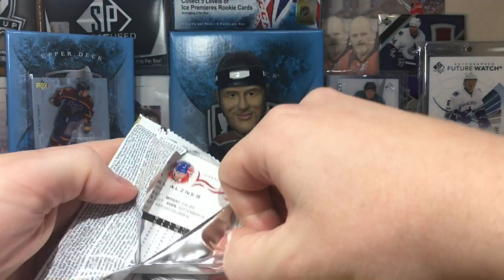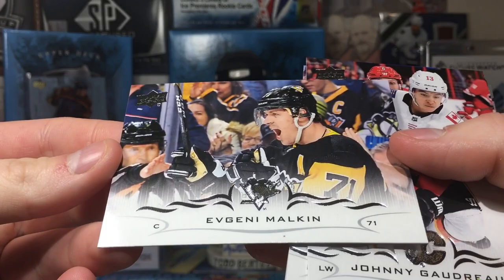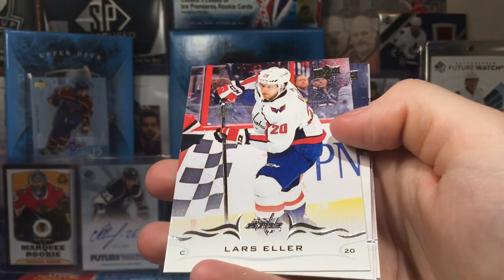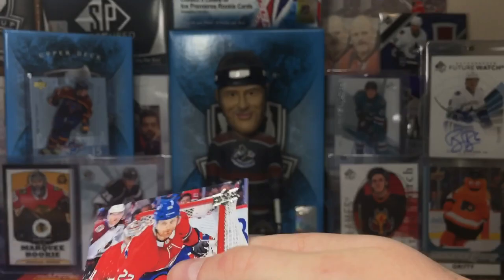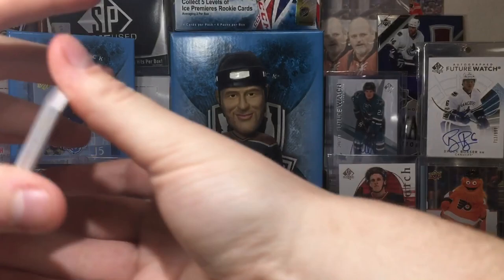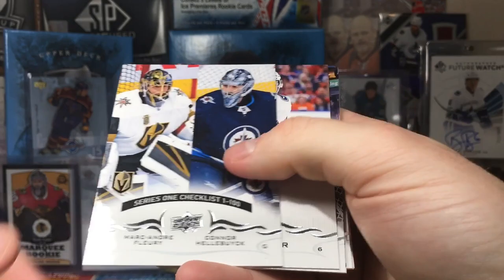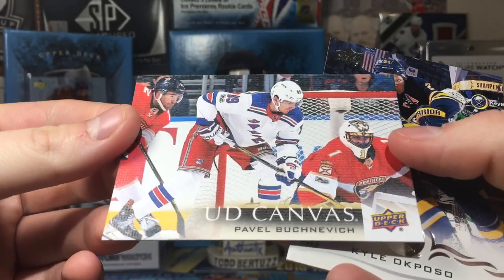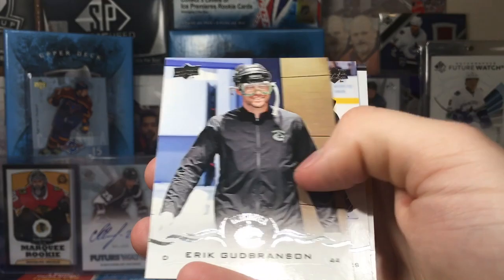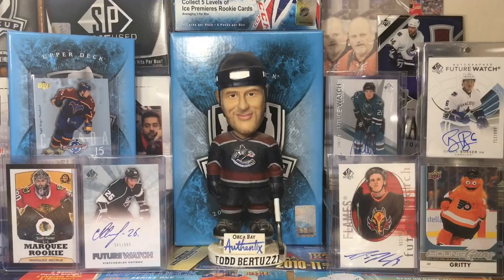Okay, next pack up. Well, I know I've been opening a lot of 18-19. It'll stop eventually. Evgeni Malkin, Johnny Gaudreau, Seth Jones, Dustin Byfuglien, Upper Deck Portraits. That's cool. Lars Eller, Zemgus Girgensons, Mark Giordano, Carl Alzner. So far, the Elias Andersson canvas is pretty sweet. And hopefully get a solid Young Guns or 2 to boot here. Well, Lindblom's not bad, but we'll see. Checklist, Fleury, Hellebuyck, Brock Boeser, Jonas Brodin. To go with Andersson, we got a Pavel Buchnevich canvas. Couple of Rangers on the canvas here, right? Yeah. Kyle Okposo, Erik Gudbranson, Nathan MacKinnon, Rickard Rakell. Going through this pretty quick. Already more than halfway through.